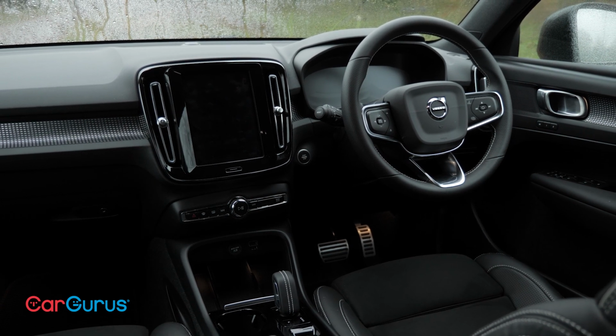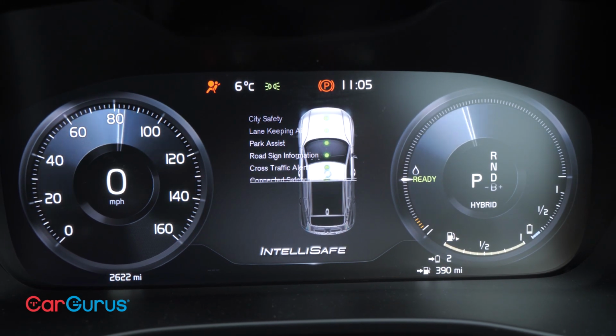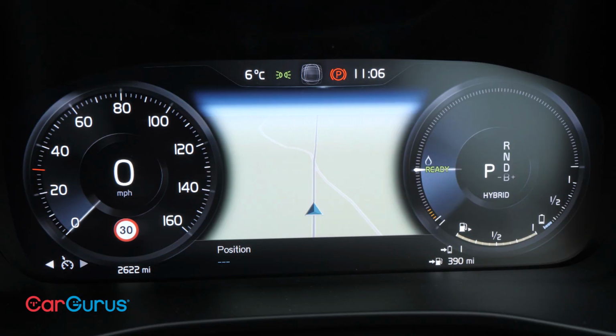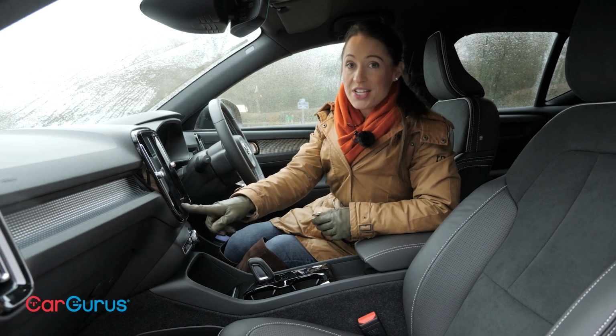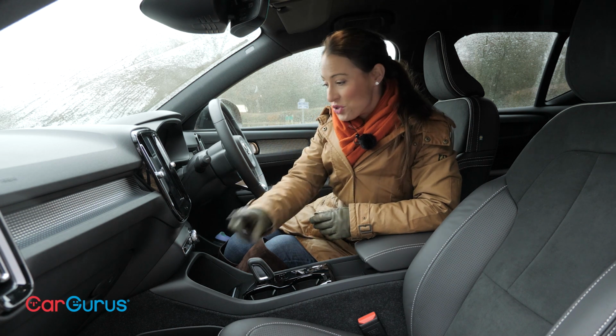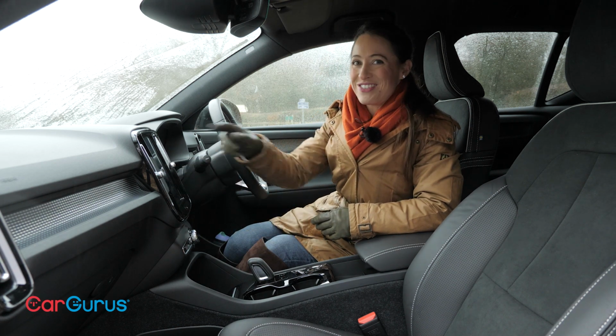All XC40s have this 12.3-inch digital screen instead of conventional instrument dials, and it can be configured to show all sorts of different information, including your sat-nav instructions. All versions have this 9-inch central infotainment touchscreen. There are some shortcut buttons down here, but most of the functions are operated through this screen.